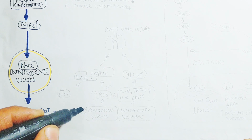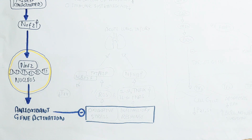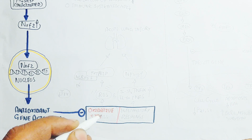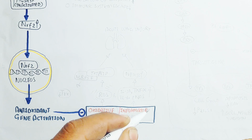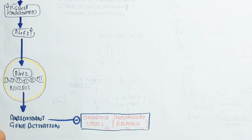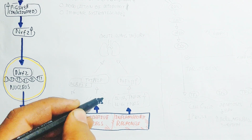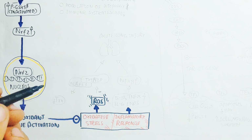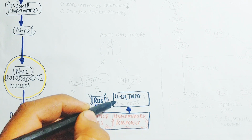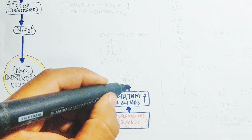In this way, the oxidative stress and the inflammatory response will be inhibited. Without this AMPK pathway and xanthohumol, the possibility of antioxidant gene activation will decrease, leading to increased oxidative stress and an increased inflammatory response. This increases reactive oxygen species, ROS, and interleukin 1 beta, tumor necrosis factor alpha, interleukin 6, and the nitric oxide synthase enzyme.